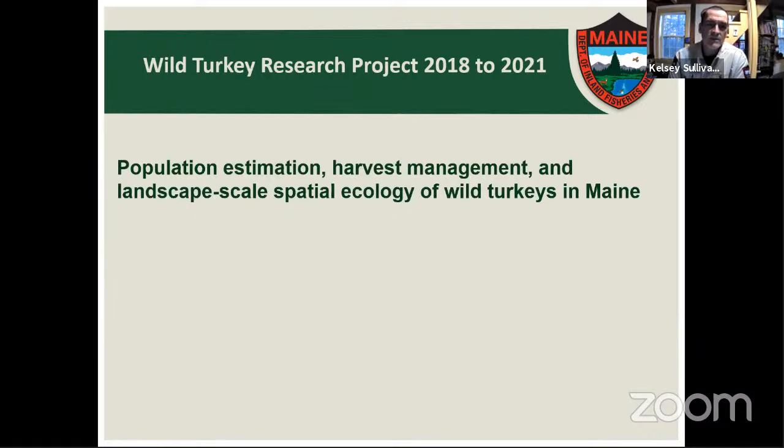But the title of the report is Population Estimation, Harvest Management, and Landscape Scale Spatial Ecology of Wild Turkeys in Maine, which basically means understanding what turkeys are doing across the state, how they're utilizing habitat, and then at what level they are, and then how we can apply that to better harvest management.